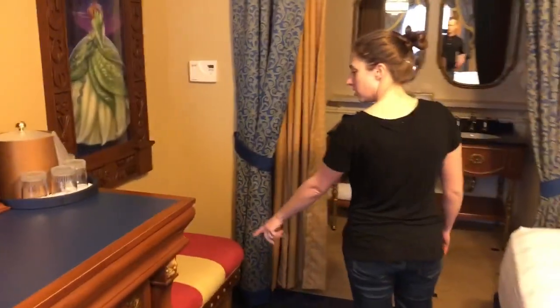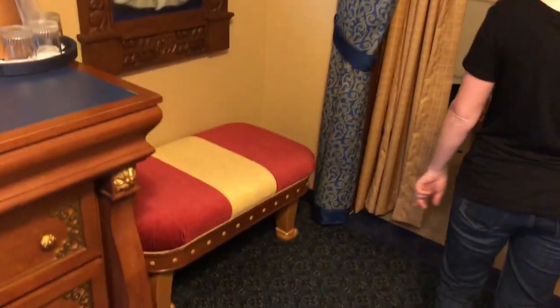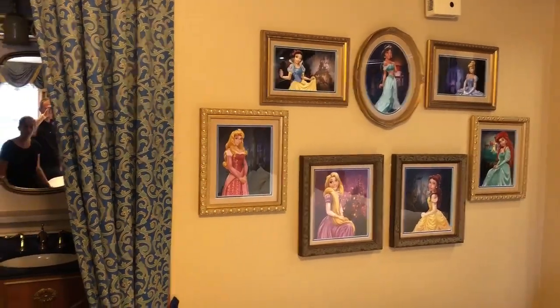But, oh, there's a bench here. We didn't have a bench in the last one. There's a lot of pictures on the walls. Oh, they're really anchored very well.